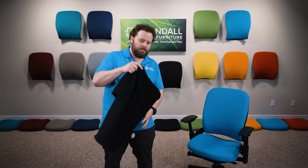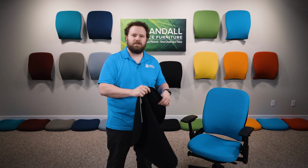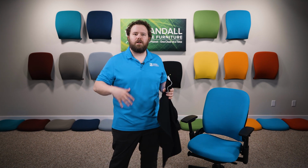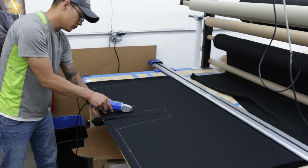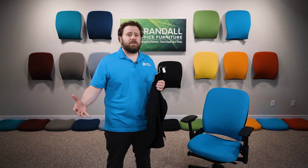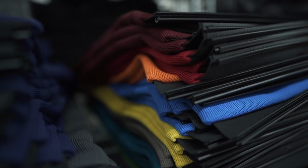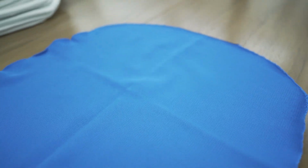The other nice part about knitted is that we can truly customize the shape and size of a piece of fabric to eliminate waste. Traditional woven fabric comes on a roll, and because of that, when we cut things down and fit things to size, we end up with a lot of waste that we need to recycle. This reduces most of that by allowing us to really customize shapes and sizes to specific chairs, reducing waste when we're actually upholstering.